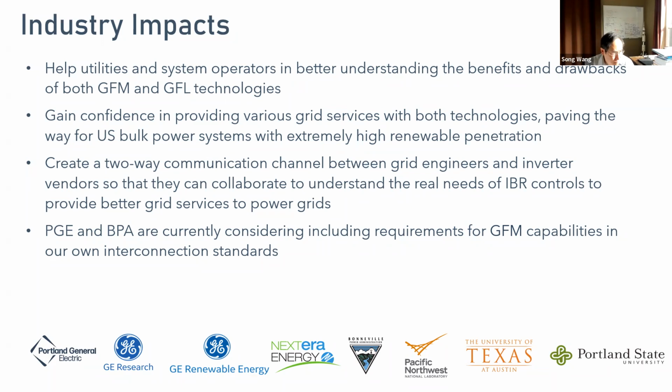I'll be involved in many interconnection requirement meetings and cluster studies, and in the next 5 to 8 years, there are probably thousands of megawatts of renewables that will be installed in our system, and our cluster study will form soon. So it is really important for us to create some kind of requirement to avoid future problems with, I would say, less grid forming technology.